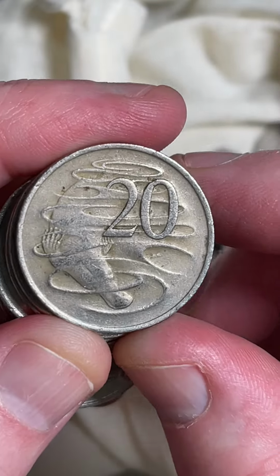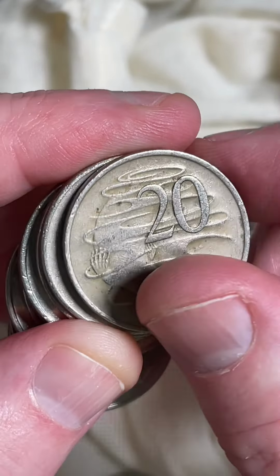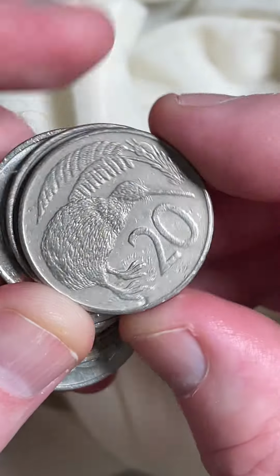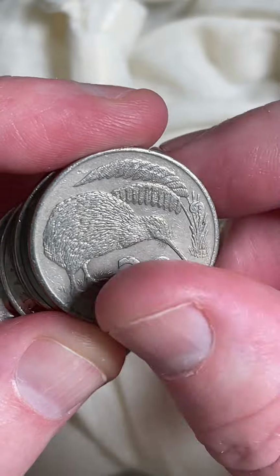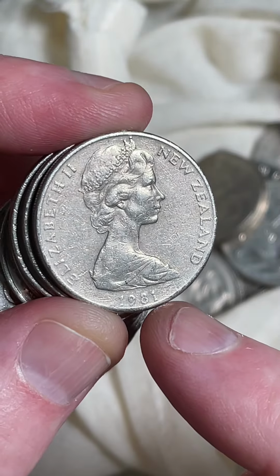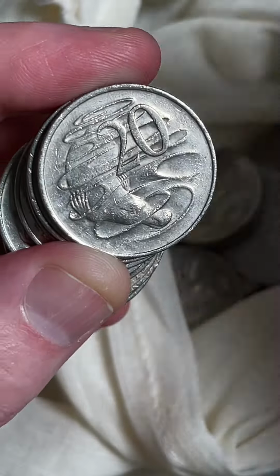Here we go. 1971, that's a low mintage date. $1.20 to $70 is a recent selling price range on those coins, but in this condition, it'd be the lower end of that price range. So keep that one. And we've got a New Zealand coin. New Zealand, what year? 1981. There we go, 1981 down the bottom there. Whoops, we're going to hold on to that one. Cool.